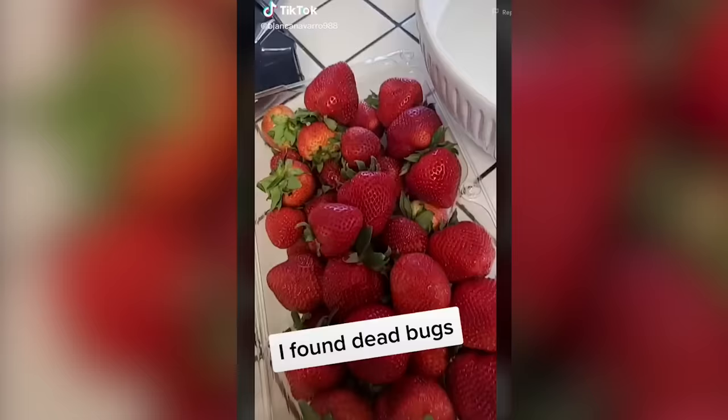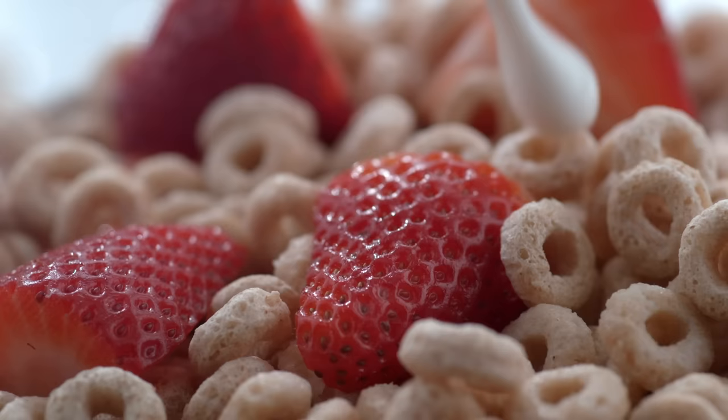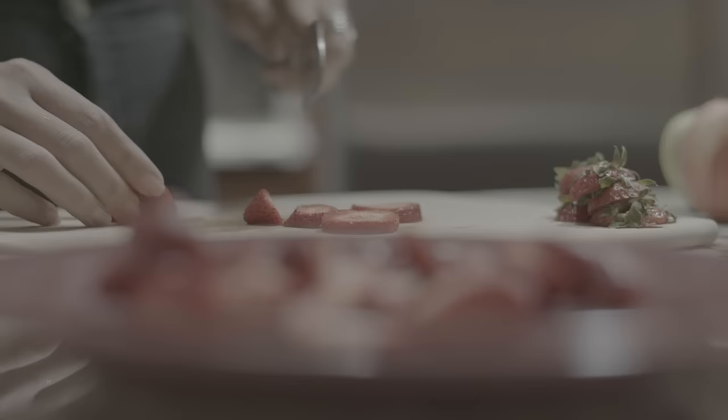According to Greg Loeb, an entomologist and professor at Cornell, if you're eating fresh produce, you're eating bugs. Sometimes we entomologists joke that, hey, it's just a little bit more protein. Also, experts note that you've probably downed a bunch of tiny bugs over the course of your lifetime. And even trying to rid your fresh produce of insects doesn't guarantee you won't ever eat one again. In other words, you eat bugs all the time, and they don't hurt you, and it isn't always possible to get rid of them completely.